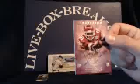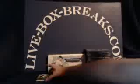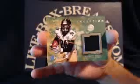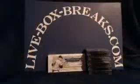For the Chiefs, Knile Davis on card rookie auto, numbered 40 out of 75. Chiefs going to FC 1979. And for the Steelers, Le'Veon Bell, rookie patch, numbered 13 out of 75. Also going to FC 1979.